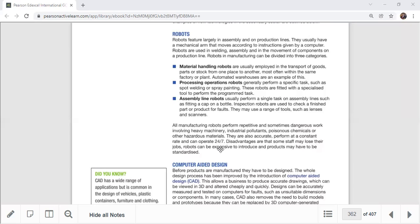However, there are disadvantages also. Some staff may lose their jobs because redundancy can happen, robots can be expensive to introduce, and products may have to be standardized. There are always two sides to these points. Robotics has many advantages, but there are some disadvantages also, like redundancy of staff and expense to adapt.